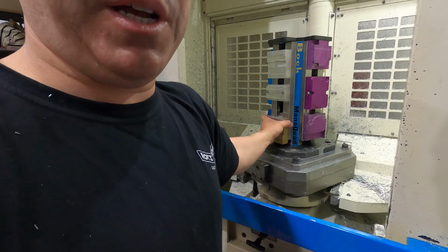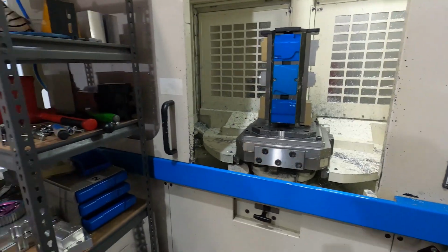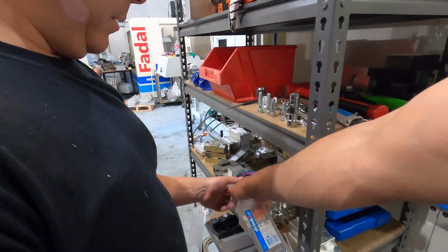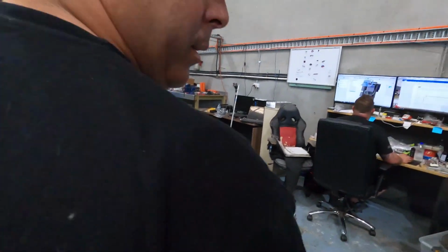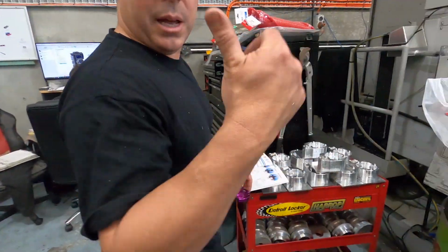We anodize them all different colors so we know what is what. Ooh, PRP cam gears would be good. Yeah, they're next. I'll show you where that happens. Okay, so those are the ones that just came off there.